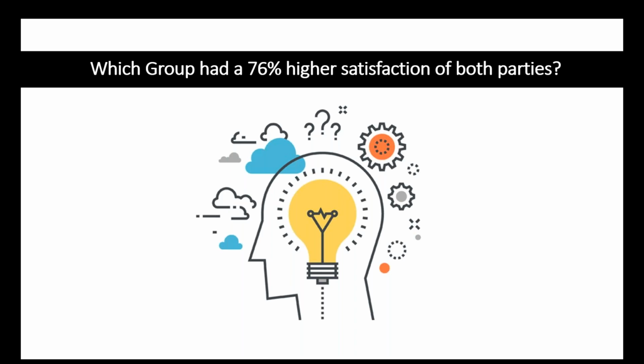Do I tell you to do the feel, felt, found? What do we find out about feel, felt, found when it comes to overcoming objections? That works or does not work with baby boomers, Gen Z, Gen X, whatever. It does not work. Feel, felt, found does not work.